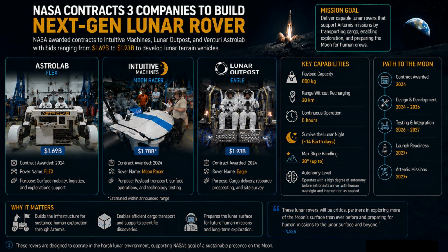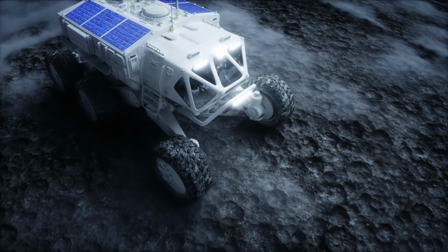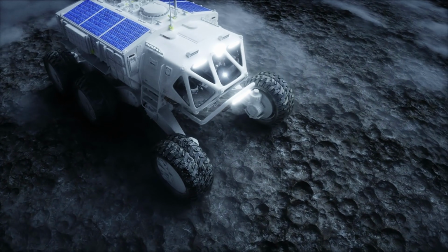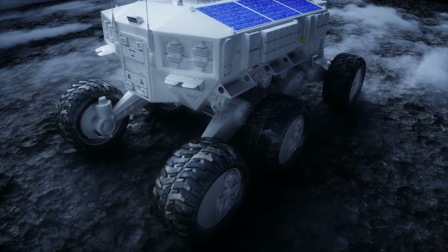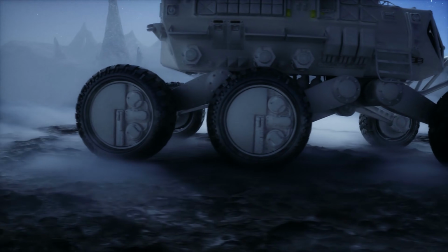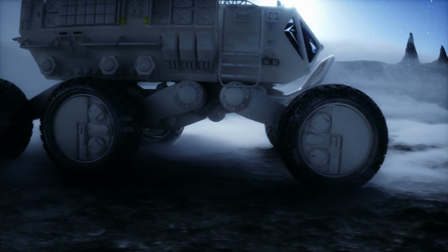NASA contracted 3 companies, Intuitive Machines, Lunar Outpost, and Venturi Astrolab, with bids ranging from $1.69 billion to $1.93 billion, to build a rover that can carry 800 kilograms, travel 20 kilometers without recharging, operate continuously for 8 hours, survive the lunar night, and handle slopes of up to 20 degrees. It operates fully autonomously before a single astronaut arrives.